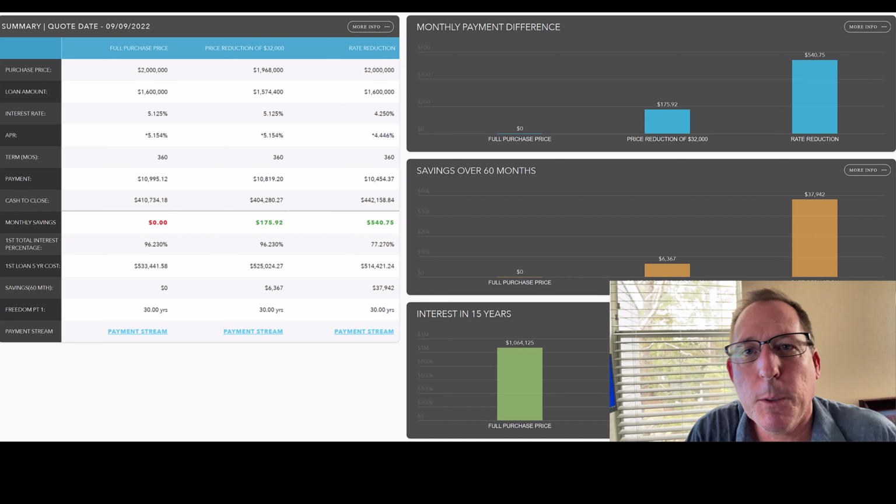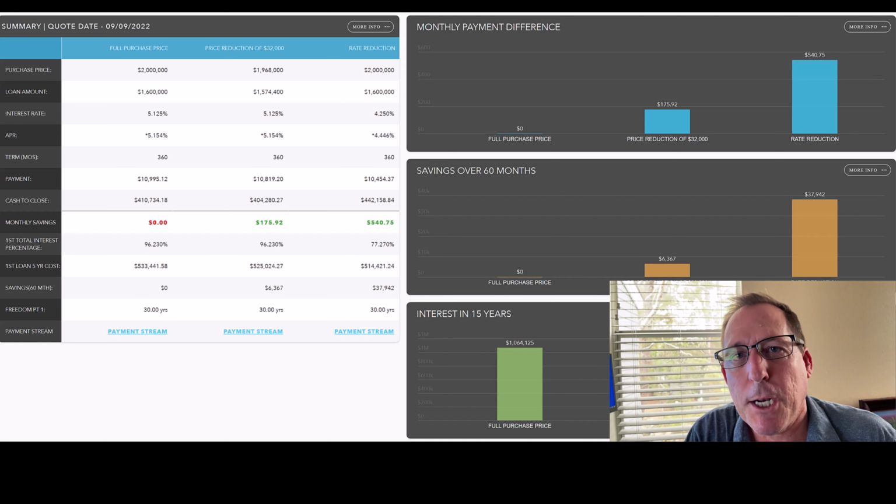Hi, this is Stuart Cooper, and today we're going to talk about strategies on how to make a home purchase more affordable. How do you get your mortgage payment lower, or get the payment that you can afford, or even qualify for? So today's strategy is all going to be about home affordability and getting the payment down as low as possible to improve cash flow and help you qualify.